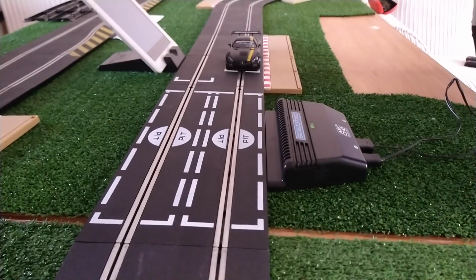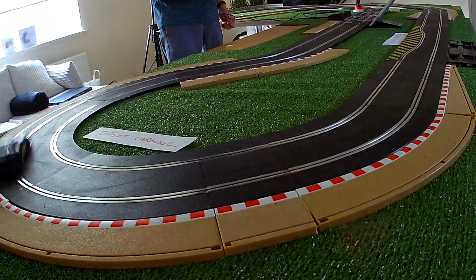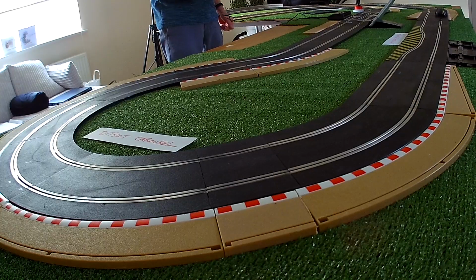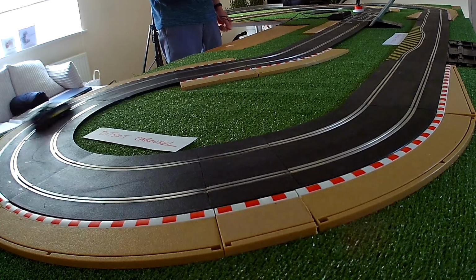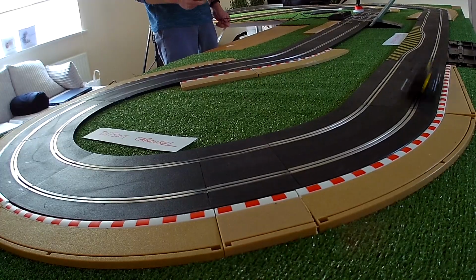Okay, we're hitting start race. I'm feeling quite nervous. And we are off. A bit of slide on that corner as I came out of the dip there. And again, sliding a little bit. Trying to contain these slides because they're not good. They slow the car down.